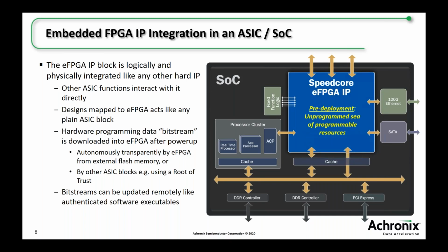So what's very important here is that pre-deployment, the embedded FPGA is nothing else than an unprogrammed sea of programmable resources. It does not contain the critical design.